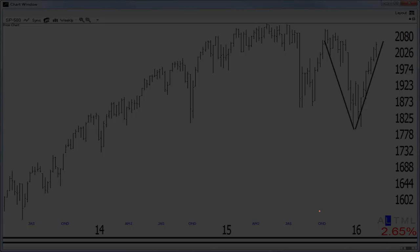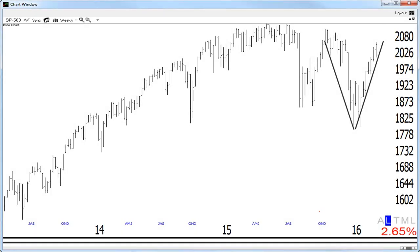And we'll take a look at a signal here in the S&P 500. Now, here's a weekly S&P 500. And obviously, if you drew this chart going way back to 2009, this is a long, long, long, long uptrend.